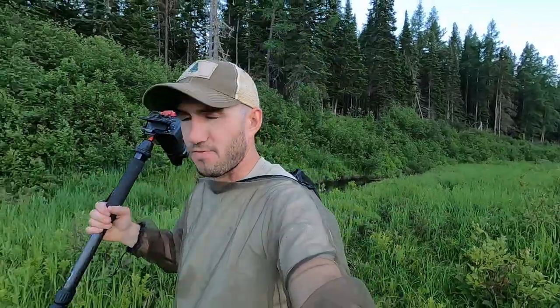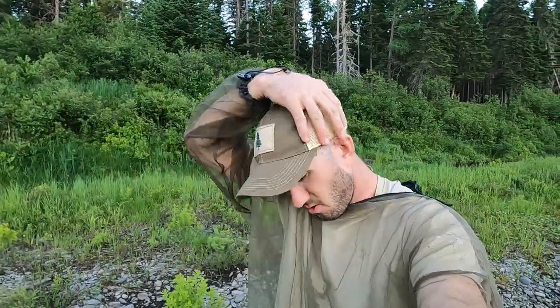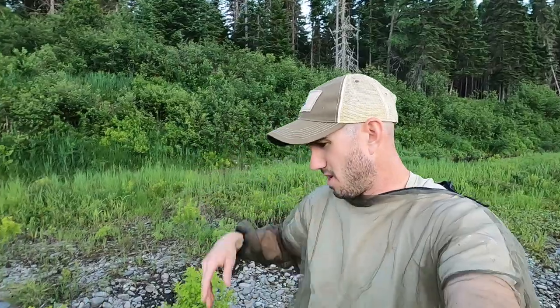So I'm gonna have to order one like I had last time, and that one just fit better too. This one's all loose and baggy and just not very good. I'm basically just wearing it for the psychological benefit.